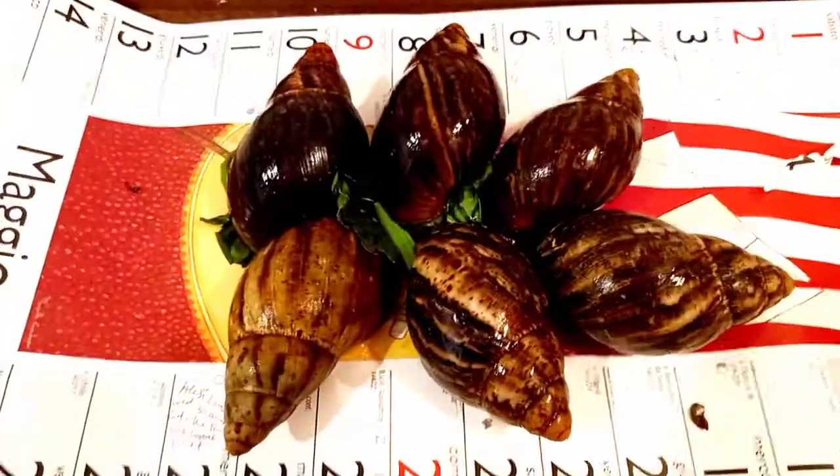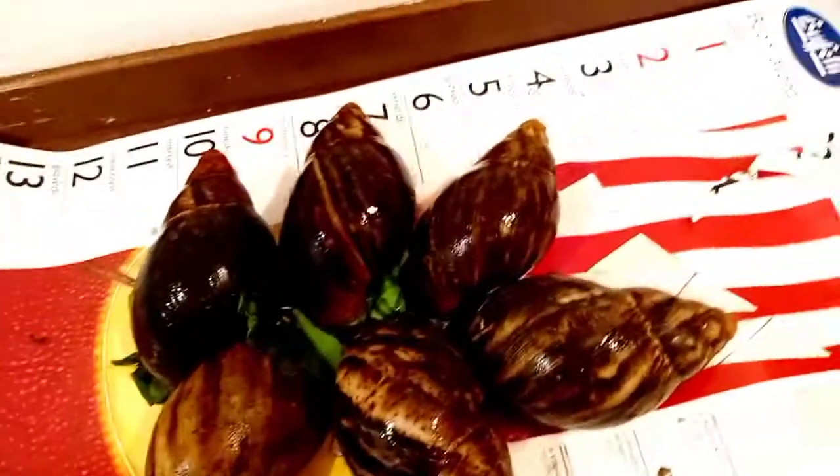So you can see I am done arranging them now. So I will cover them back because I don't want them to run away.